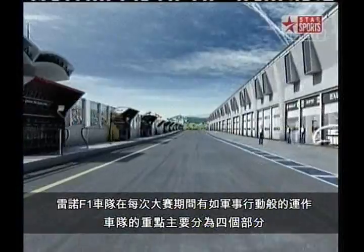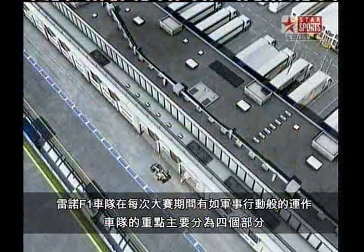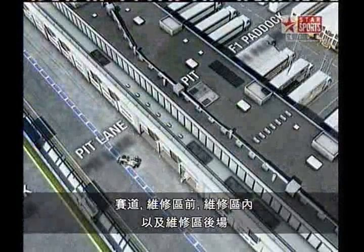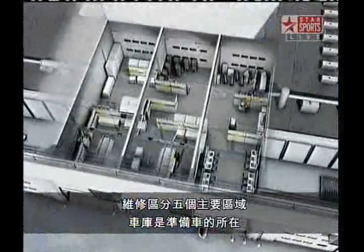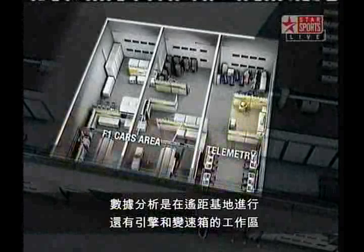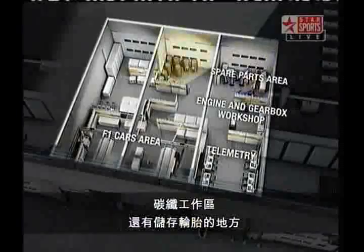The Renault F1 team operates with military precision at a race weekend. Team operations centre around 4 areas: the track, the pit lane, the pit and the paddock. The pit is split into 5 main zones: the garage where the cars are prepared, telemetry bays for data analysis, an engine and gearbox workshop, a composites workshop and the tyre storage area.